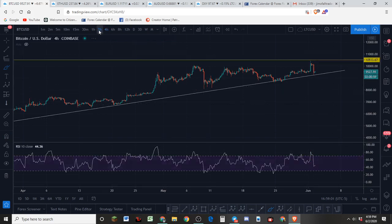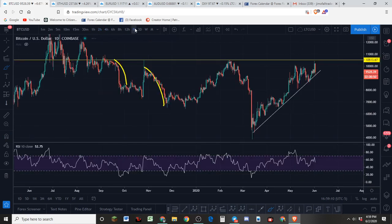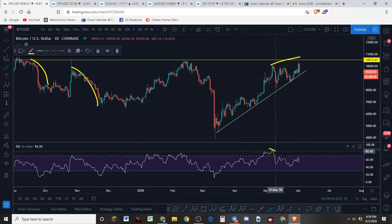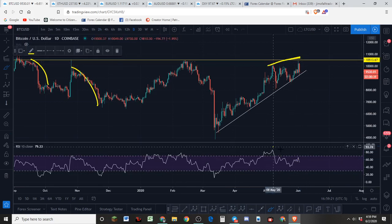Okay, let's go to the 2-hour chart and see what we can see there. Really no divergence to speak of. All the divergence was wiped out there. On the daily, however, if we go to the daily, we've definitely got divergence here. You can see it very clearly. Boom, boom, right there.